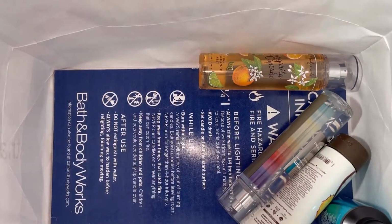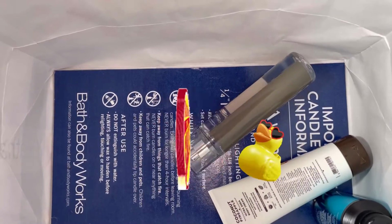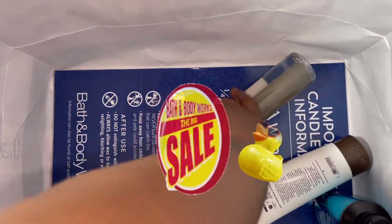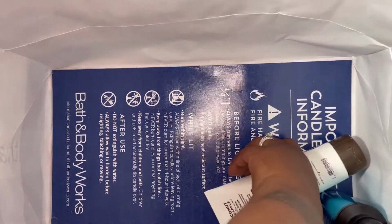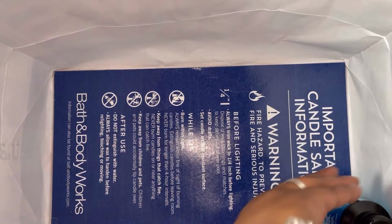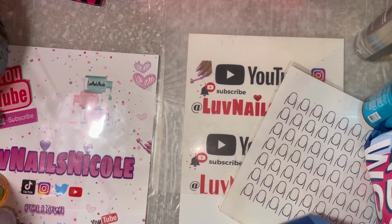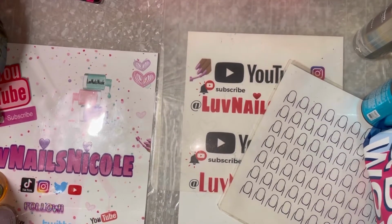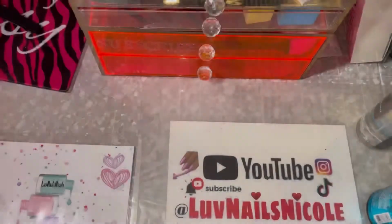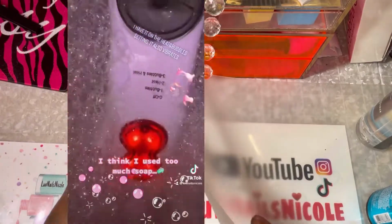Show you guys what I got at the semi-annual sale. 75% off. Every item I got was 75% off. They had things that were $4.50 and like $7 and stuff like that, but I always grab the 75% off stuff. It's hard because I'd be wanting to get some of the other stuff, but I try to stick with what's 75% off.